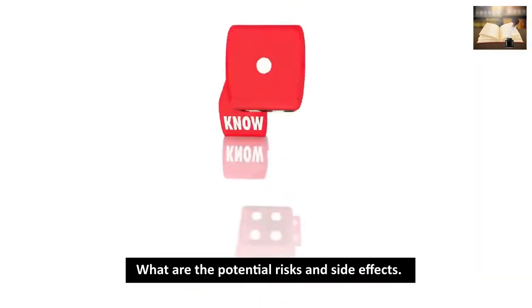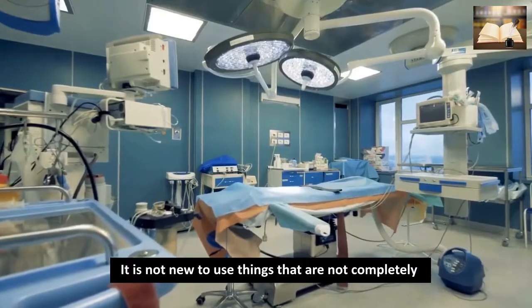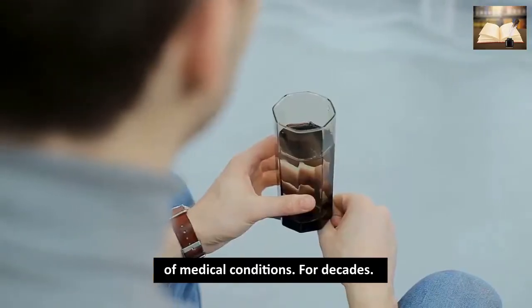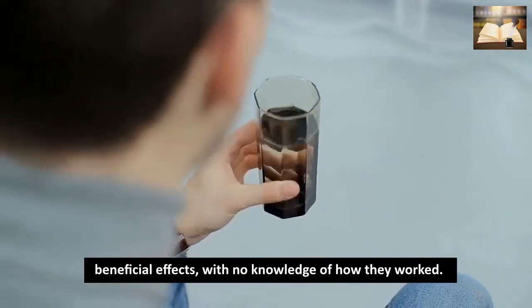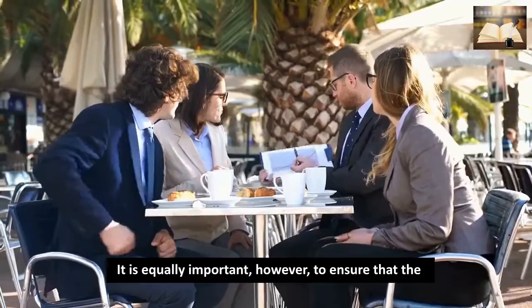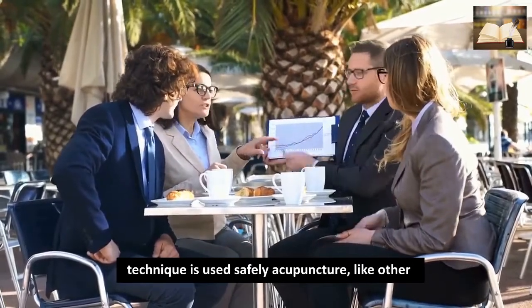What are the potential risks and side effects? It is not new to use things that are not completely understood for the treatment of medical conditions. For decades, doctors used penicillin and aspirin solely based on their beneficial effects, with no knowledge of how they worked. What matters most are the outcomes. It is equally important, however, to ensure that the technique is used safely.